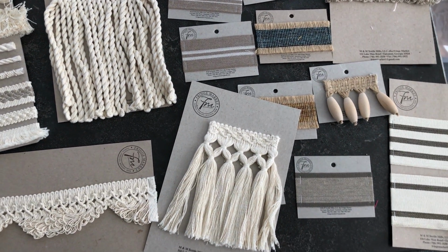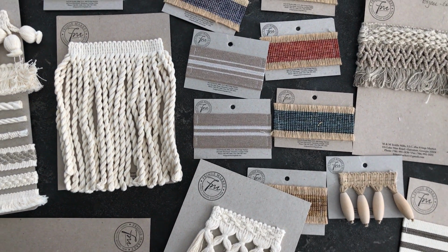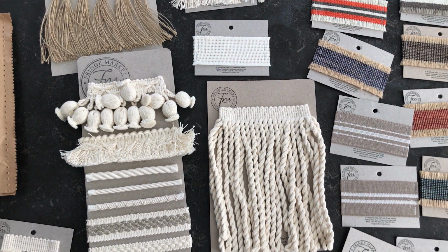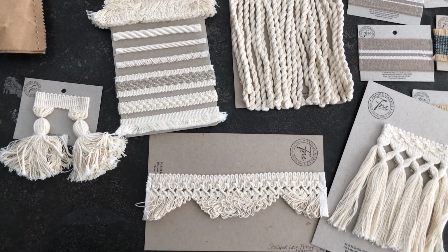And the sewer in me is kind of having a meltdown because it's stuff like this that makes projects look really, really custom. And I'll tell you about the project that we're going to be doing and how I'm going to customize it to make it look like it belongs in an old home.